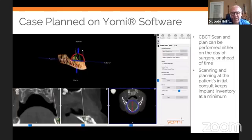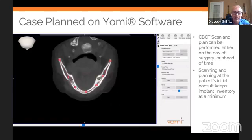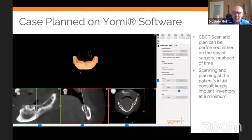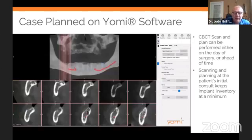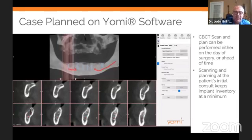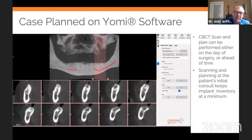We're currently using the Yomi 2.0 software, and it looks a little bit different. It's very functional, very intuitive, super easy to use, and it just walks you step by step, so that not only when you're planning, but also when you're performing the surgery, it's hard to get out of sequence and get out of order. You plan the nerves and the sinuses, everything the same as you're probably familiar with.